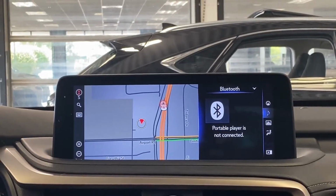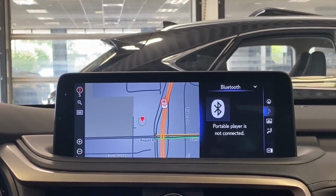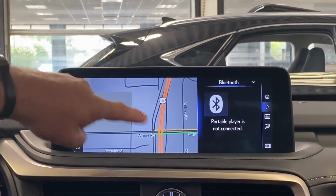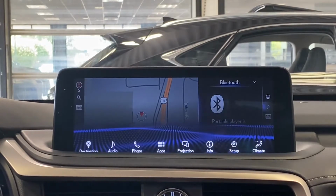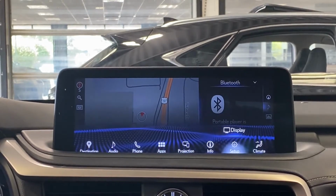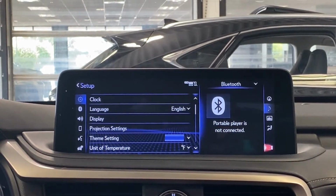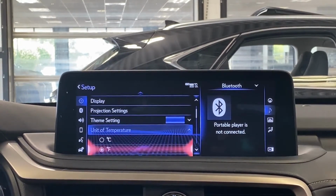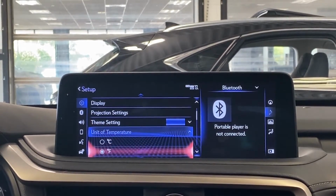Another question that's been popping up a lot is the temperature displaying Celsius instead of Fahrenheit, and that's an easy fix by going to the display screen and the joystick and hitting menu. Then you're going to go down to setup and it defaults to general, and we're going to go over to unit of temperature, and right here is where you would change it from Celsius to Fahrenheit.